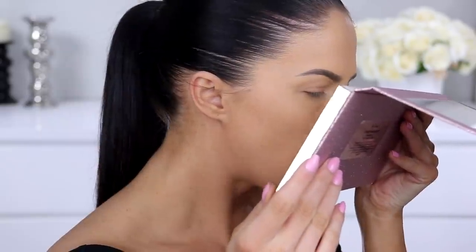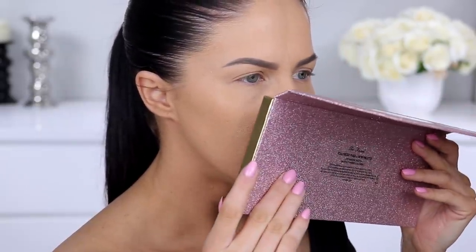Smell test. Let's do it. It actually smells like vanilla frosting. Oh my gosh, that's so yum. I'm just obsessed with the smell of Too Faced products. Oh, they're so good. And I definitely dunked my nose in the brown eyeshadow while I was smelling it. Idiot. So yes, this is the palette.